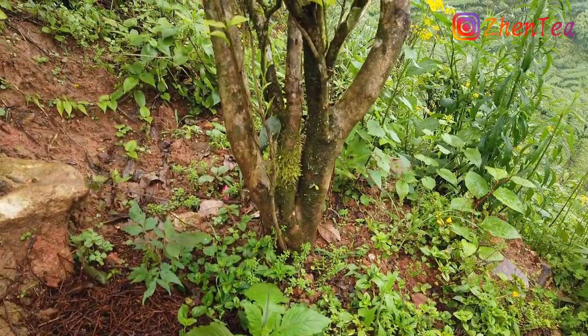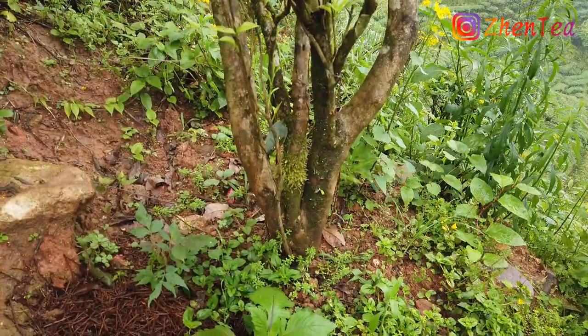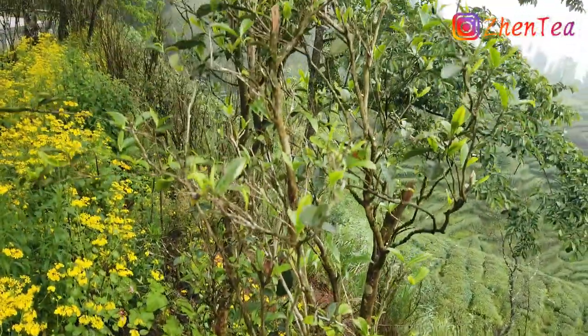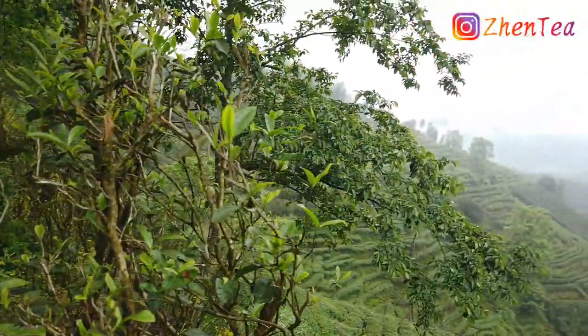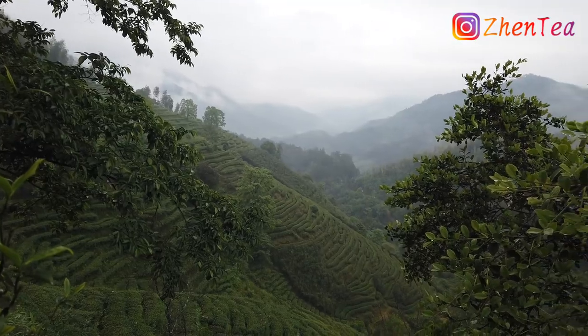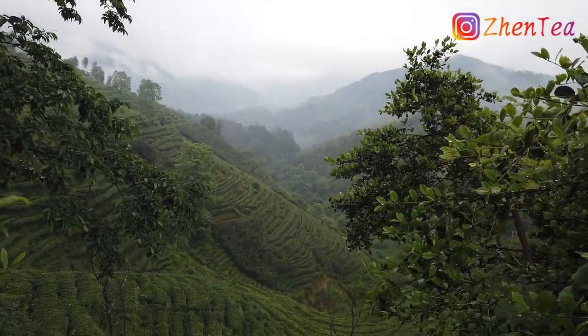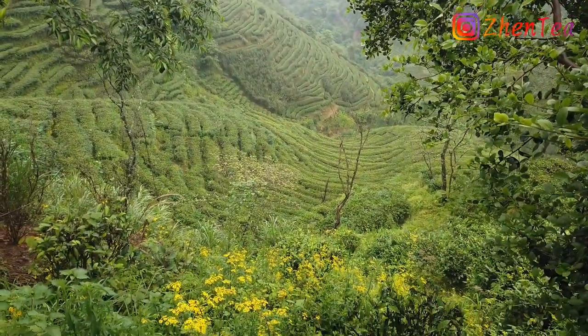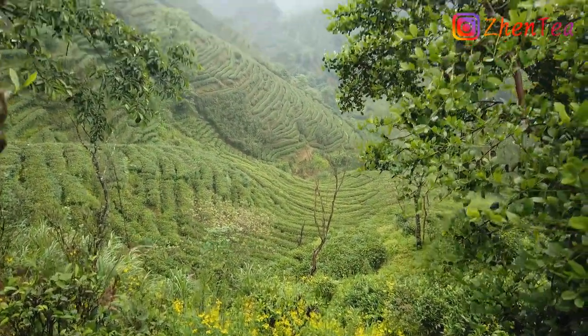check out some bushes that the farmer has transplanted successfully, about a 30-year-old bush, because his other old bush area was quite crowded, I guess. Look at this view. Just look at the view. It's beautiful. Lots of tea, as well as other plants, which is important.